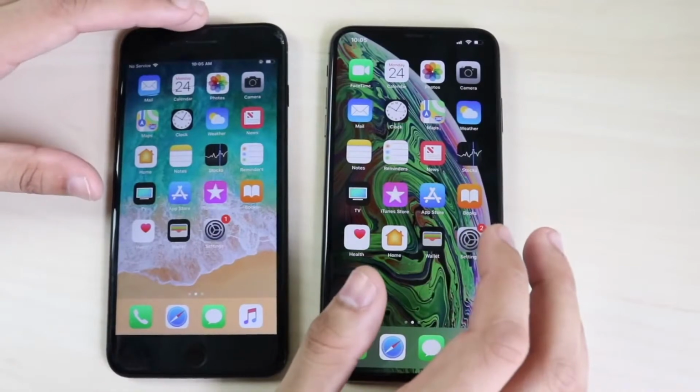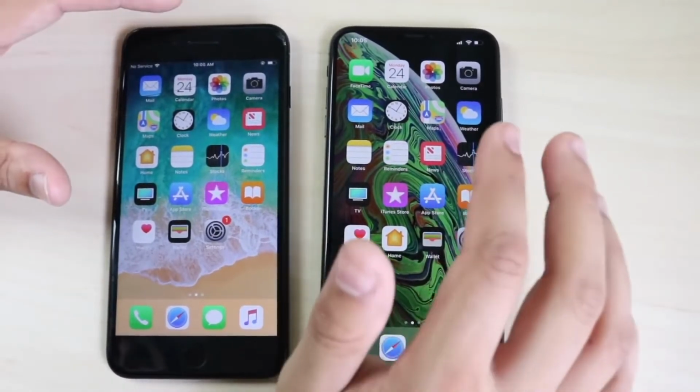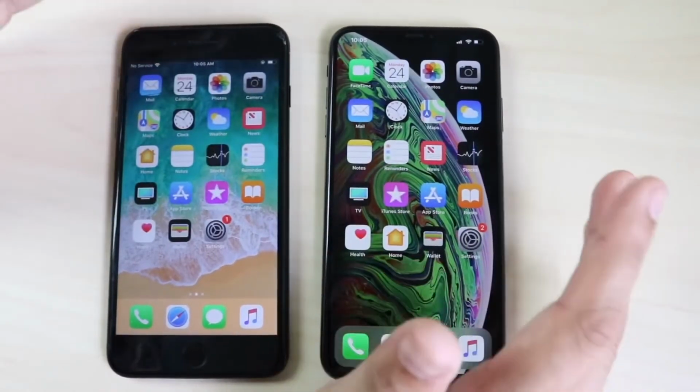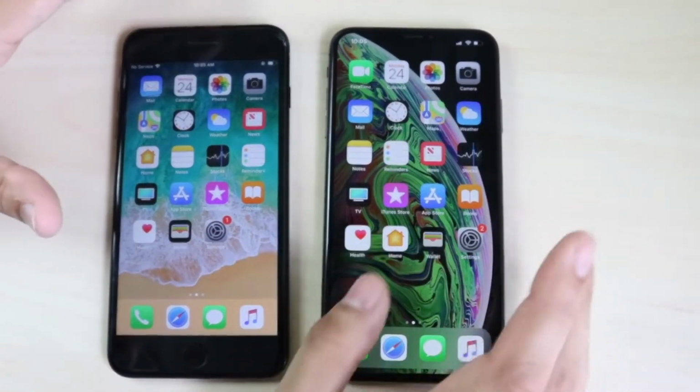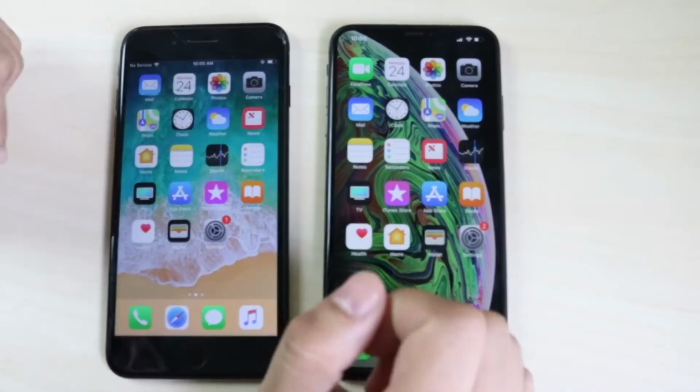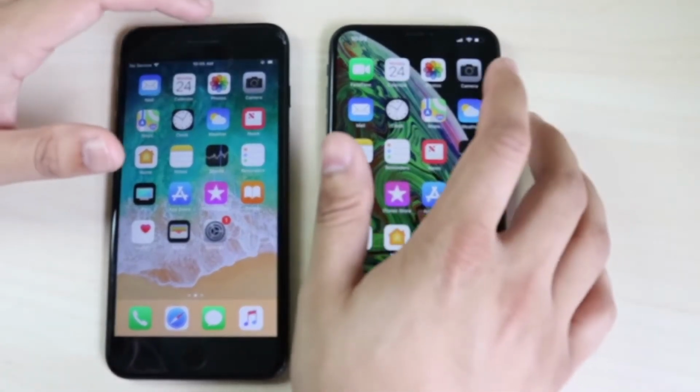Alright, I had to reposition the camera. Let's just go ahead and do a speed test. I know you guys are going to cry about me for that. We'll start off doing some lighter tasks. I mean, obviously the iPhone XS Max is going to be faster. It's going to be faster in every way. It's just kind of to see how much faster. Is it worth the extra $800, $900? So let's go ahead and load up some smaller apps. We can do the camera.